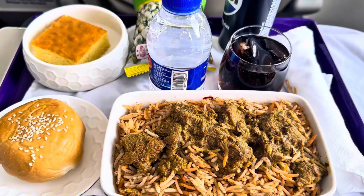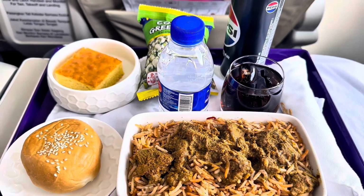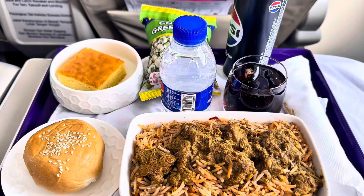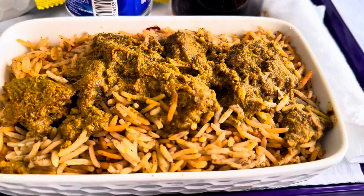The flight is an hour and a half from wheels up to wheels down, so to get a hot meal is good in my book. The cake and the bread roll were a little bit plain, but really, it's an hour and a half flight. You've got to have realistic expectations. This was a solid meal.